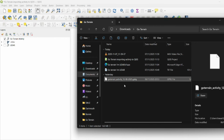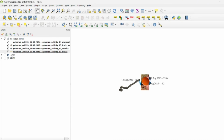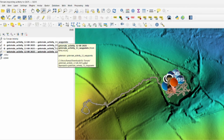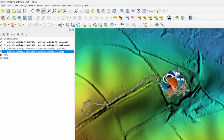Now, the last feature I quickly want to touch on is importing a special file type called GPKG. This file type includes lots of information and means that if you want to import a completed activity to an external professional software, such as QGIS, then GPKG is the best file format for this. This is because the file contains every element of information your activity holds, including your routes, your find spots, finds information, and finds pictures, videos, and voice notes.